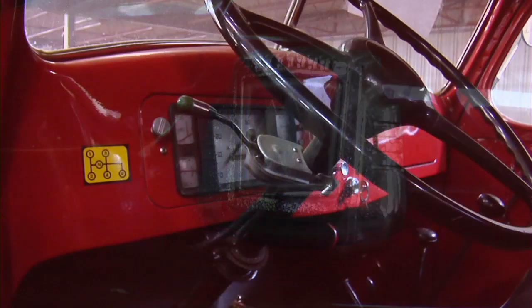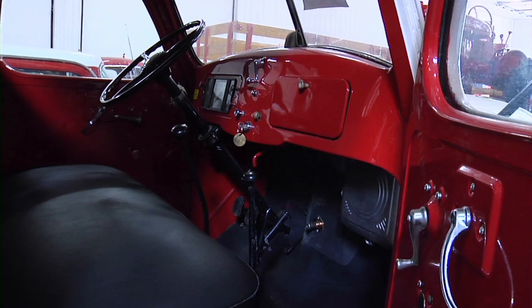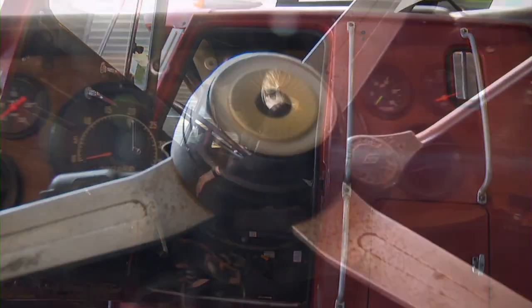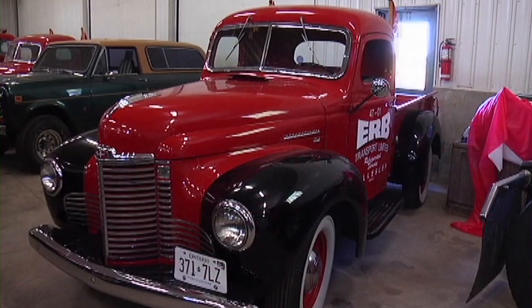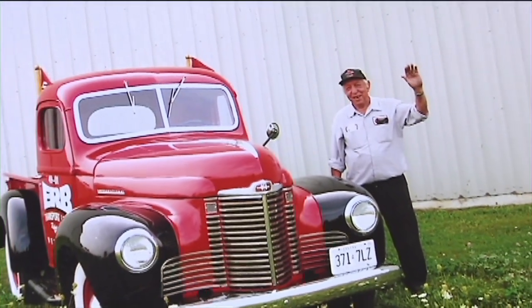The trucks we have here are all because of Joe Weber, the guy that was our shop foreman for years and looked after all the maintenance for many years. He's responsible for everything we've got here. Unfortunately, he passed away some years ago, but he deserves the credit for what we've got here because he had the interest and the time and the ability to put them together the way he did, and it's very much appreciated.